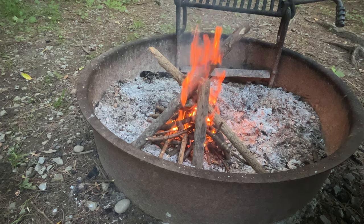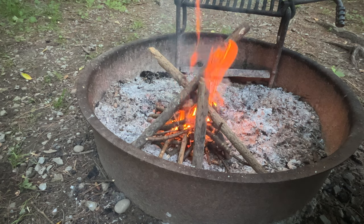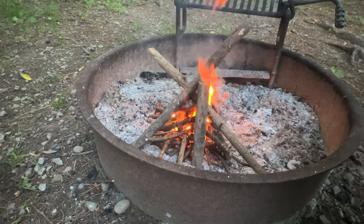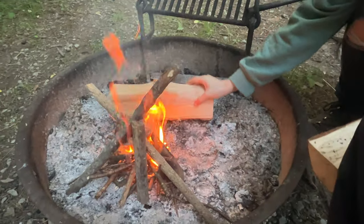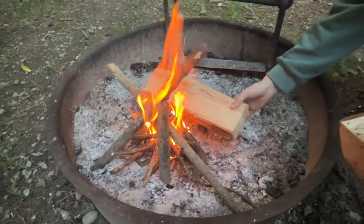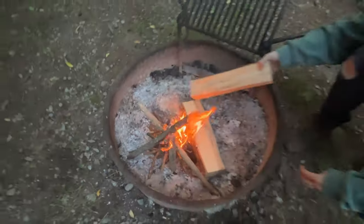You could do the rest of the bigger wood, and then... Yeah, I'll just make a frame for the paddle, right? All right, I'm gonna do some of the napping video. We got some nice camp wood. Make a frame for... Yep. All right, have fun with that.